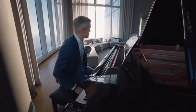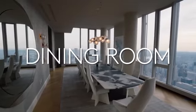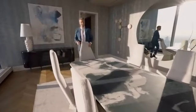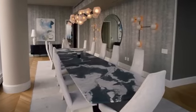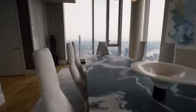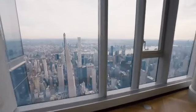Anyway, I'm a broker now, so let's go to the dining room. So this is where you'll have your family dinners. We've got this really, really cool panda marble table here. And my view while eating dinner is the Atlantic Ocean out over Long Island. I mean, you can see so far.